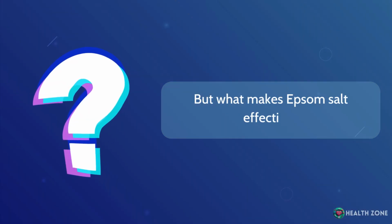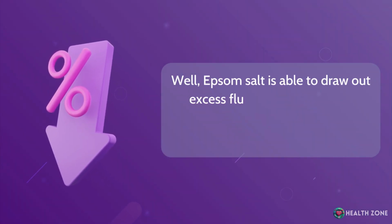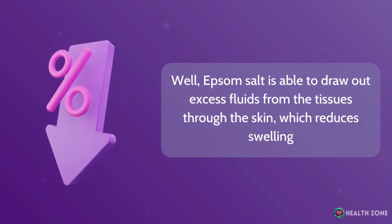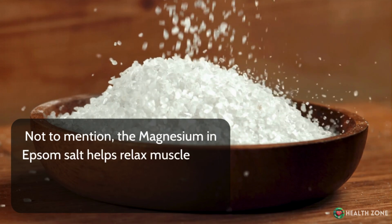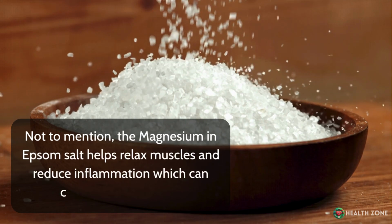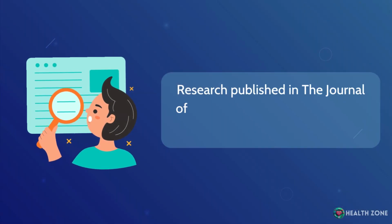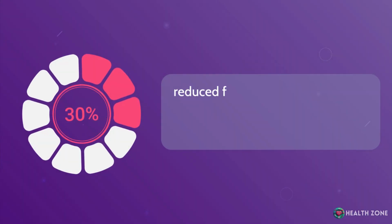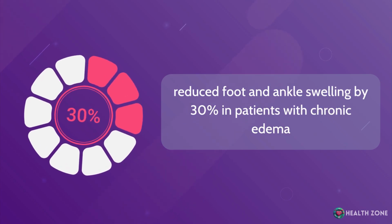But what makes Epsom salt effective? Well, Epsom salt is able to draw out excess fluids from the tissues through the skin, which reduces swelling. Not to mention, the magnesium in Epsom salt helps relax muscles and reduce inflammation, which can contribute to swelling. Research published in the Journal of Foot and Ankle Research found that Epsom salt soaks reduced foot and ankle swelling by 30% in patients with chronic edema.